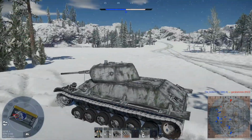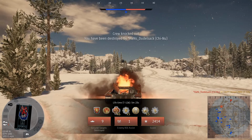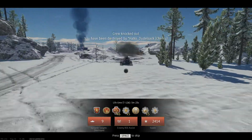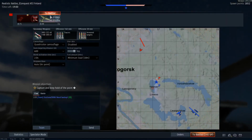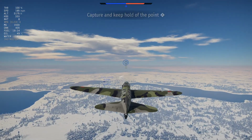Where's the Crusader gone? Is he dead? He must be. Well, there's my answer about my armor being penetrated. Chi-Nu, with that depression angle, has got more than a hope to do that. And even then he went for the turret. Smart move. He's the only member of his team that actually went for the fucking turret, so you've got to give him credit. Give credit where credit's due.